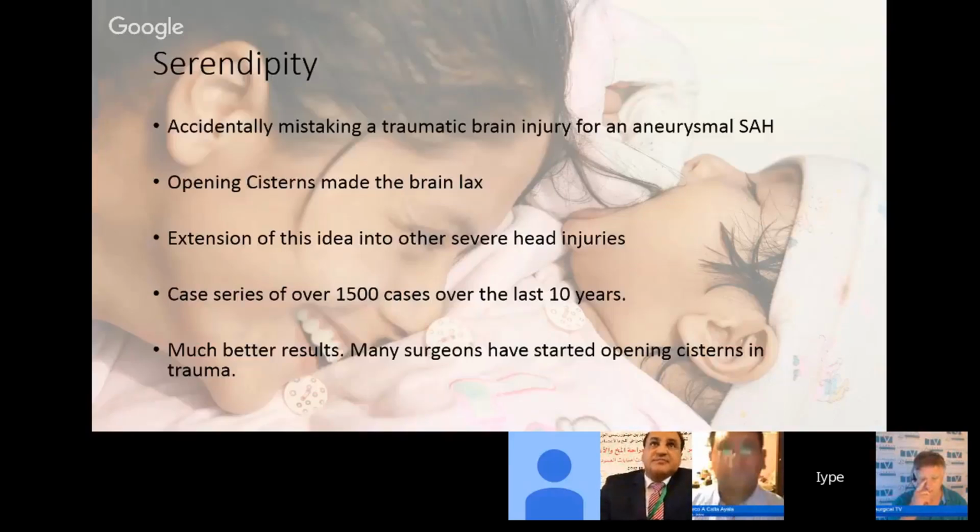I started opening the cisterns and hunting for the aneurysm. For almost half an hour, I did not see any aneurysm. So I asked the resident, what happened? There's no aneurysm here. He told me that this is the head injury. I was angry. I told him, I told you to post the aneurysm first, but you did not follow my orders. So he said, it's because the head injury dilated the pupil, and I had to post him first.